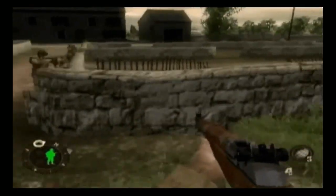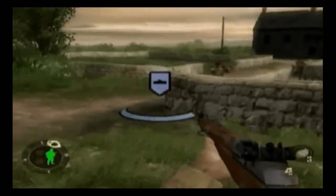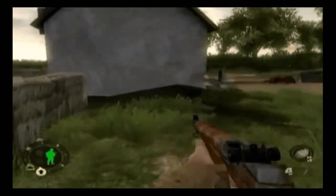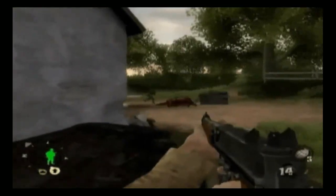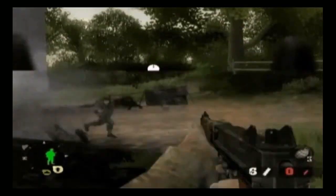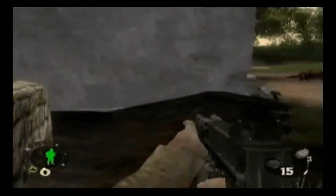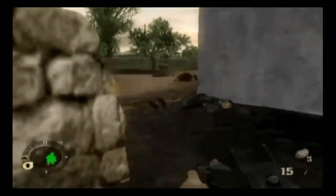All right, I'm gonna make a move on this house. Bring my assault team up here to cover me. Go! Go! Go! Get this guy. Reloading. Get him, get him, get him. Good shot. Not a good time to reload up against that wall, you're going to get killed. Yeah. Okay, they're dead.